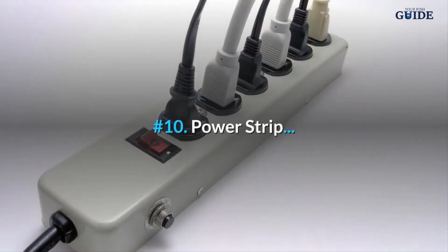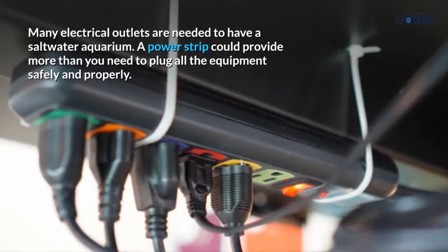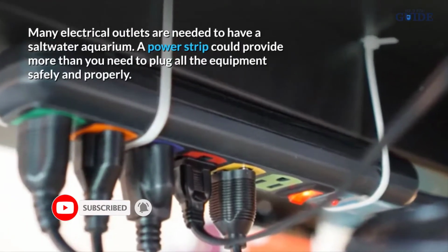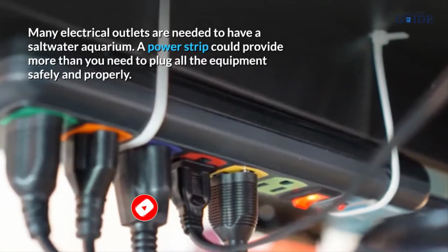Number 10. Power strip. Many electrical outlets are needed to have a saltwater aquarium. A power strip could provide more than you need to plug all the equipment safely and properly.